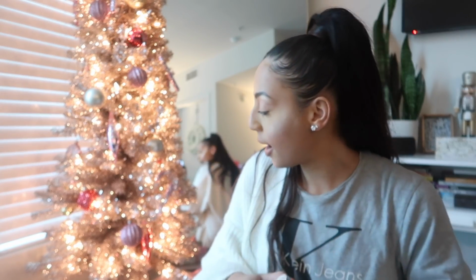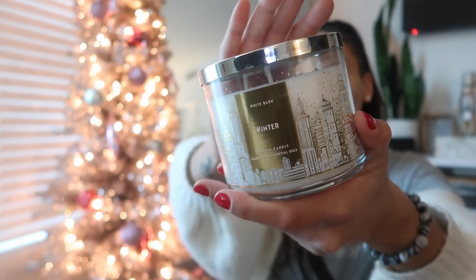It's cactus flower petal, sun-kissed coconut, vanilla, and a sparkling lemon with essential oils. So I think the vanilla and everything else just calms down the floral scent, but this is everything. I love it for the bathroom, the kitchen, right after you clean your space. It's fantastic.